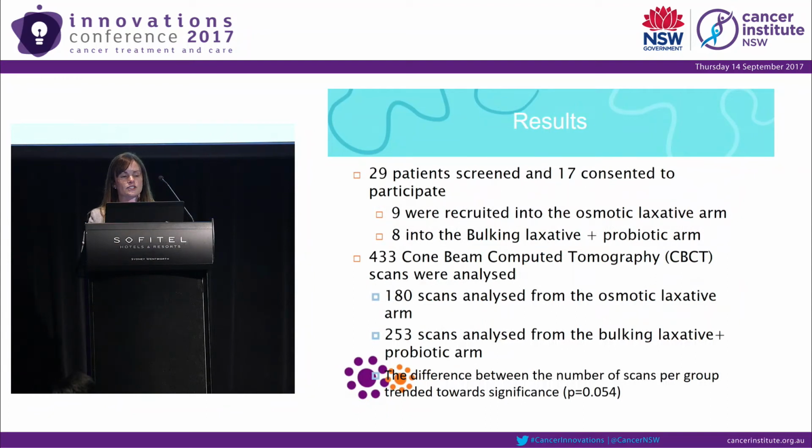So 29 patients were screened and approached to participate in the study and 17 consented. 9 patients were recruited into the osmotic laxative arm and 8 into the bulking laxative probiotic arm. During the treatment time frame, we collected 433 computed tomography CT scans, which we used to analyse the rectal gas levels. 180 scans were analysed from the osmotic laxative arm and 253 from the bulking laxative arm.